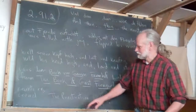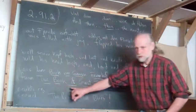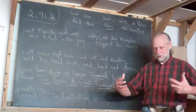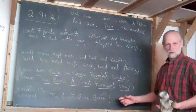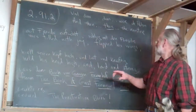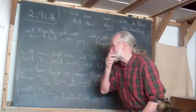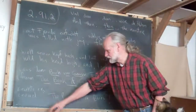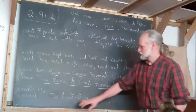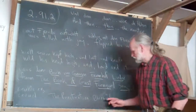Extra information, we don't really need this, from the book of great farmyard songs, but I use this to show that I underscore this, because this is not a short work, this is a major work. The book of great farmyard songs, of course it's made up. Crowed, we've got our subject clear back here, the rooster, he did these things, and here's the last item, crowed, what? The punctuation blues. And since this is short, this is just a shorter item in a greater work, I put it in quotation marks.